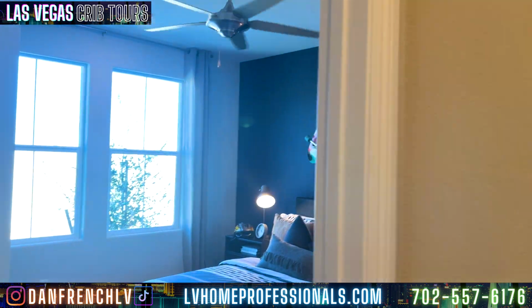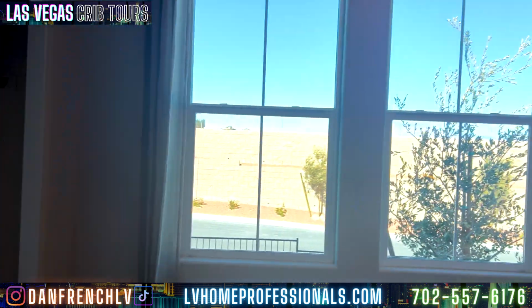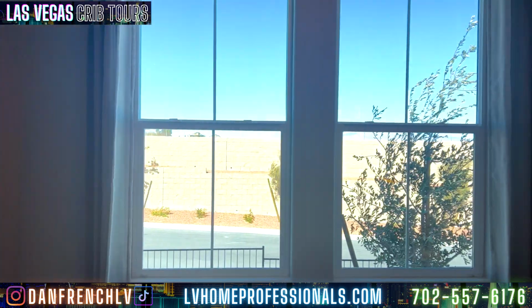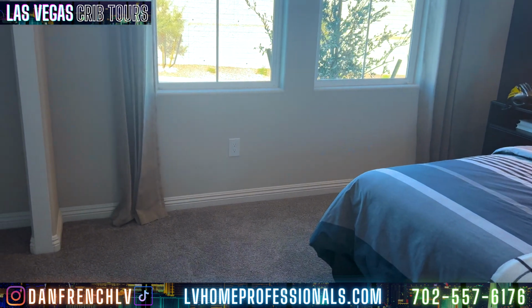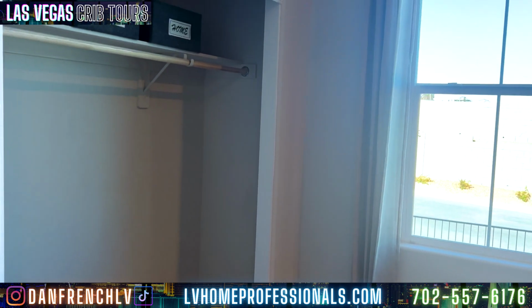But let's go over here and take a look at the first bedroom. We have your 9-foot ceiling. I'm gonna say this is an 11 by 11 room here. You got your first look at where things are at. This is to the street. You got your different style baseboards, but you still have your high baseboards here. And you have your options. Again, let's talk about those options.